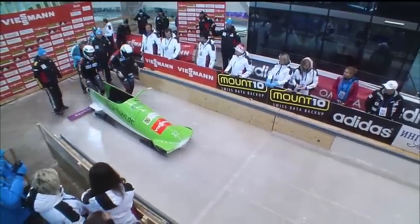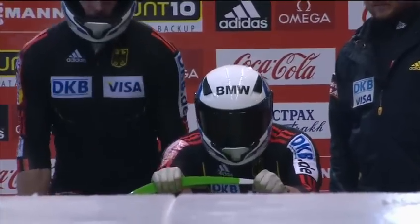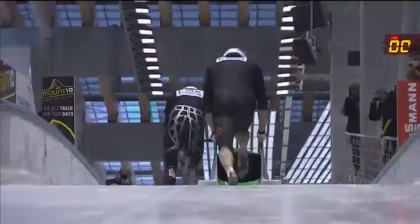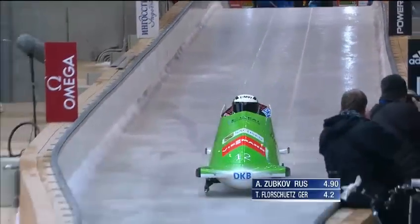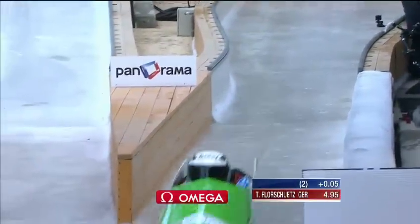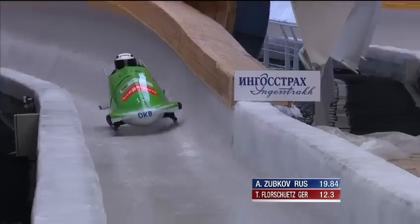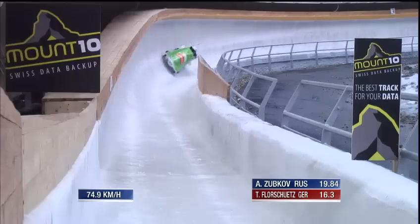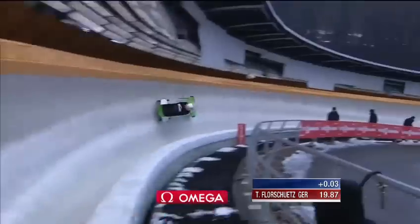So Thomas Florschutz and Andy Bredow now take up the challenge. 32 more sleds, all trying to beat Alexander Zubkov. Or are they? We'll talk about this a little bit more, but the poisoned chalice: pre-Olympic winners tend not to go on to win the Olympic Games in bobsledding. 4.95 start time. Andreas Bredow pushed for Thomas Florschutz after Kevin Kuske got injured in St. Moritz a couple of weeks ago. So it looks like Florschutz did stick with Bredow.